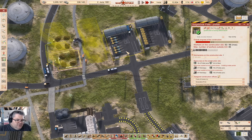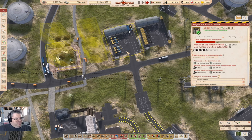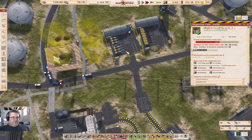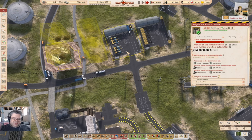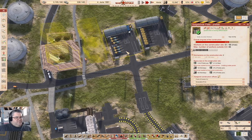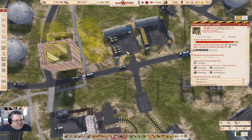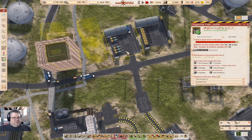There's a crane. There's a second crane. There we go. And now we're dropping off prefabs. Goes pretty quick when the prefab factory is across the road, doesn't it? Yeah, that's kind of a fast build that way. Okay, we're down to 16 tons. Okay, the last one should be arriving soonish.